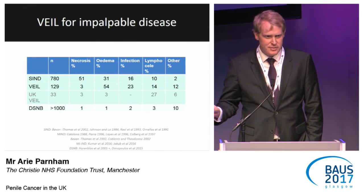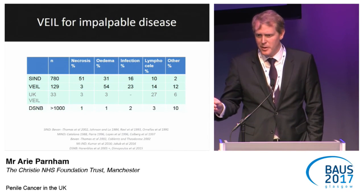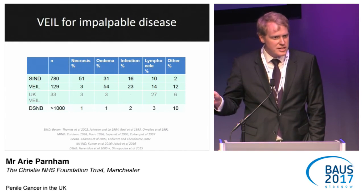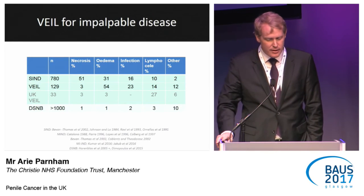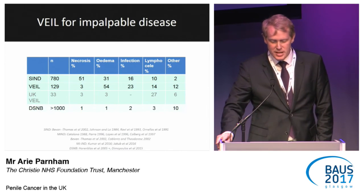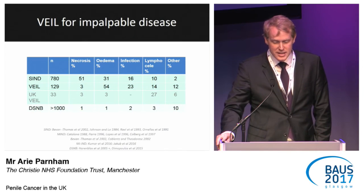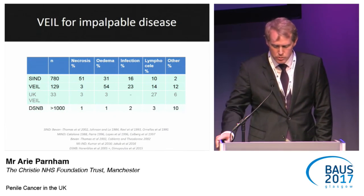I've been a little bit unfair here to VEIL, in all fairness, because I've combined the VEIL data from the UK with the Americans, who've let us down a little bit in this. This was a larger study. It was people who were training as well, so they weren't over their learning curve. And you can see the complications are a little bit higher than you would necessarily want. That's lymphoceles 14, infection 23, compared to the standard inguinal lymph node dissection. Edema was higher as well, but the necrosis was less. And you could expect that because you're making smaller wounds.